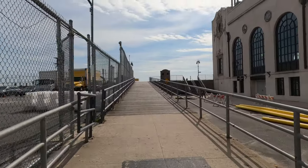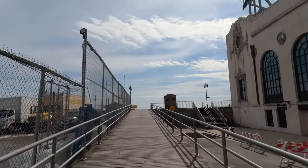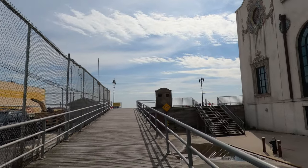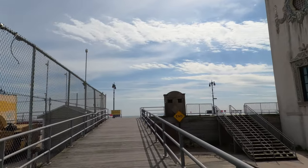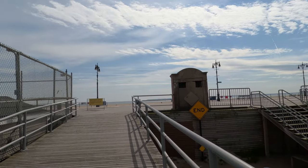So you can either use the step or the ramp in order to go to the beach side. But today, as you can see, it's a beautiful day. The sun is out in all its glory. And we're just about to enter the beach section. And we can walk all the way back and you'll get a closer look at the different rides.